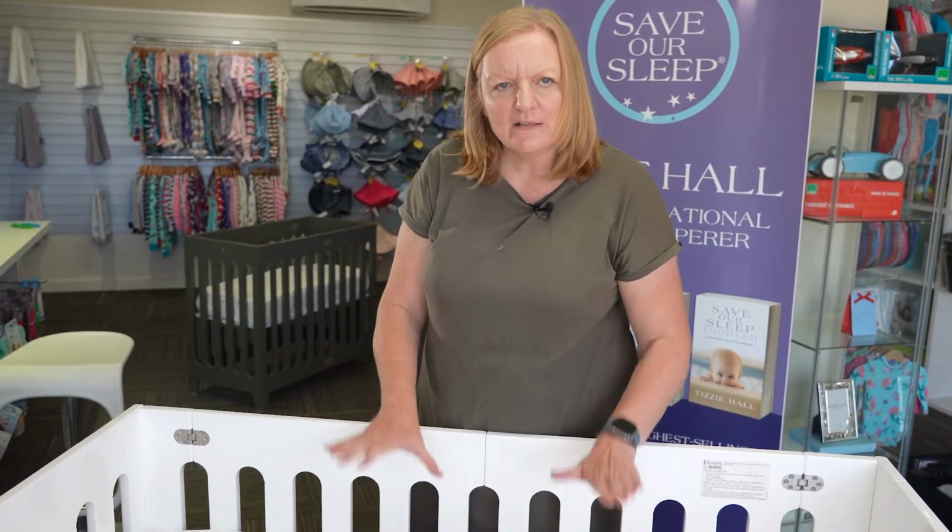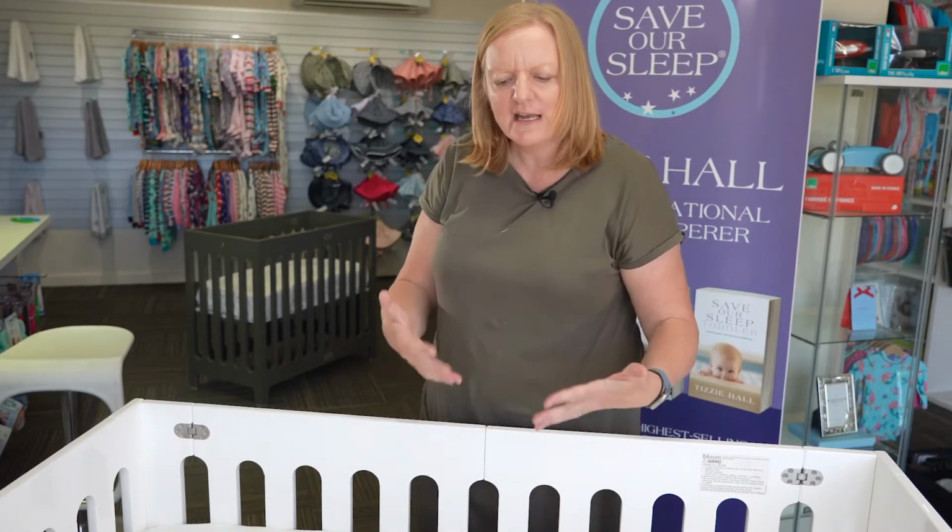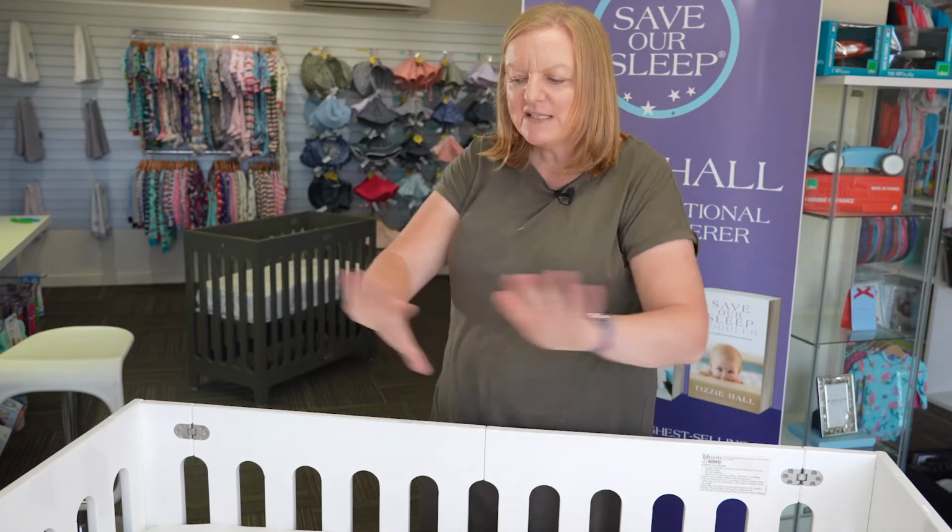Please note that this cot is made for a baby between 8 weeks and 5 months. It's on the higher setting. As your baby gets older, you will need to drop the cot setting so that your baby cannot accidentally stand up and fall out. So that's how we set the cot up.